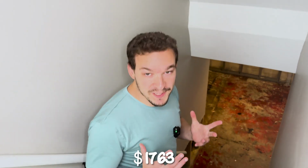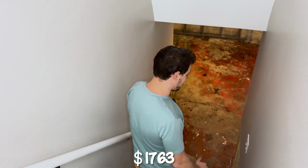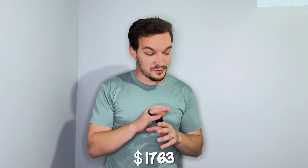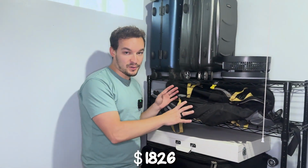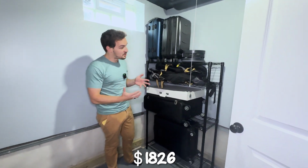The next product's gonna be in the basement, so come with me, let's check it out. So we need a ton of storage for all of the things that we buy, for all of our extra things. These shelves have been absolutely amazing. We've got our first one right here. We have a bunch more on the way to store more things.